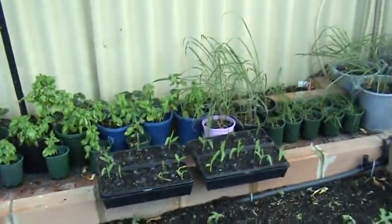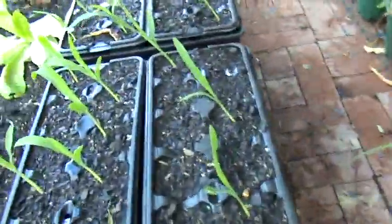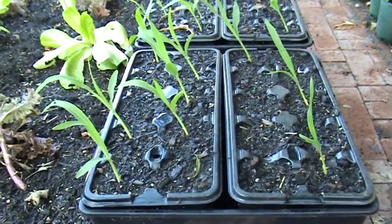I'll also show you my last seedlings here, which is another lot of corn. This is the last planting for this year, well, this season.